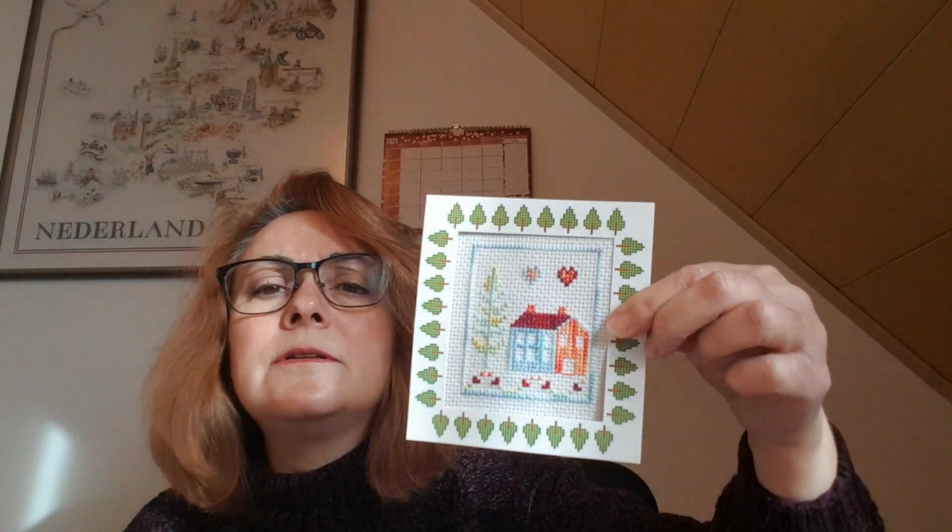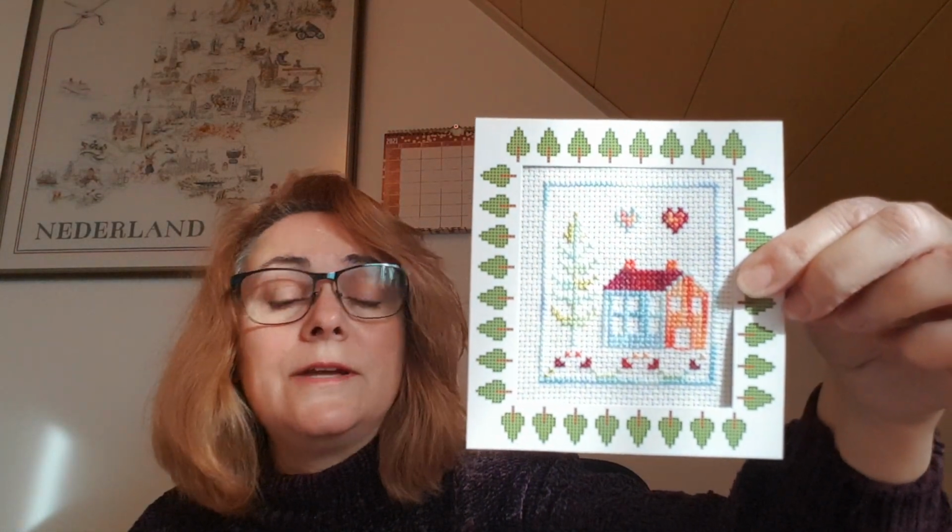Number 5. This was a Dimensions mini kit, and they brought this out to showcase their new variegated flosses. Can you see that one? There we go. You can see the variation.